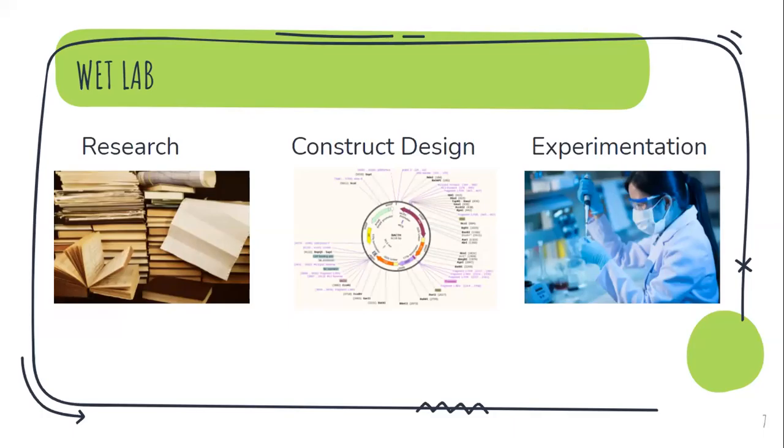So what is wet lab? Wet lab is involved with the actual project development, which is a team effort, but wet lab is the main person who's designing the project and designing the steps of experimentation. So before we start, obviously we have to do a lot of research, lots of reading articles, reviewing articles, also talking to experts in the field to come up with a project. And then it comes to construct design. So construct design is actually designing what genes you're going to be adding on with what sort of backbone, your experimental design, all that stuff.